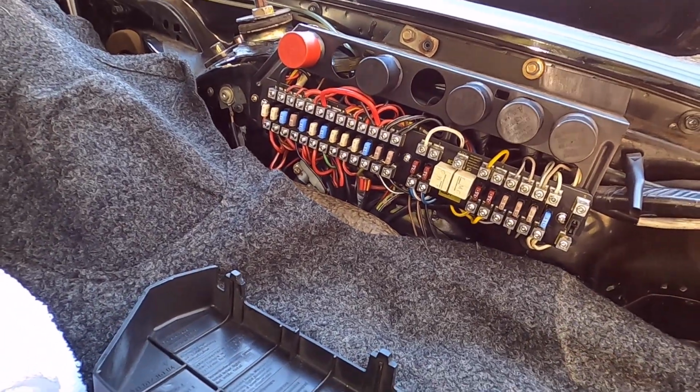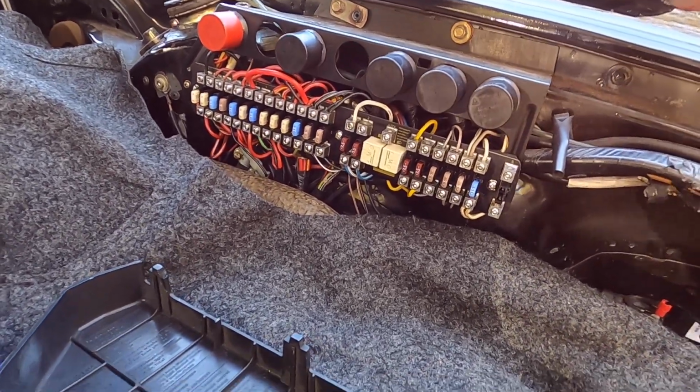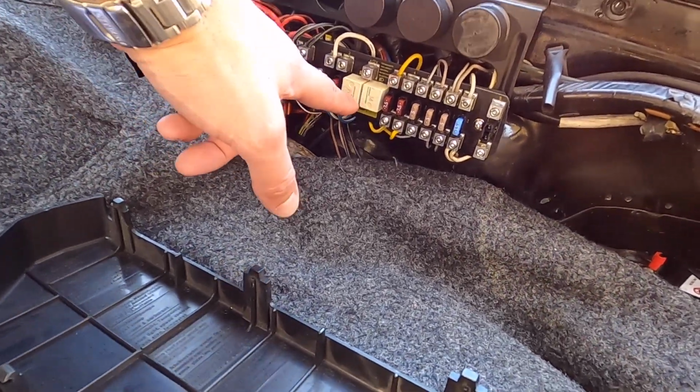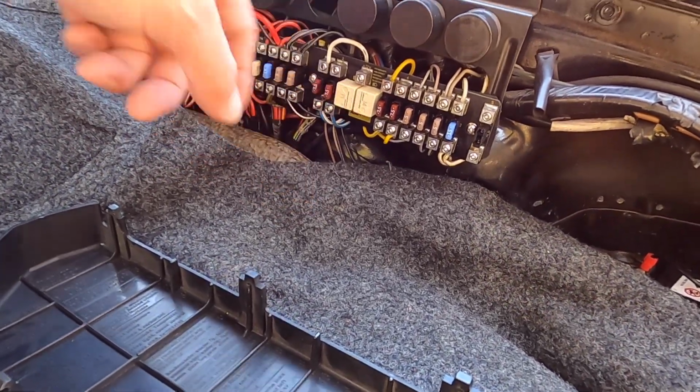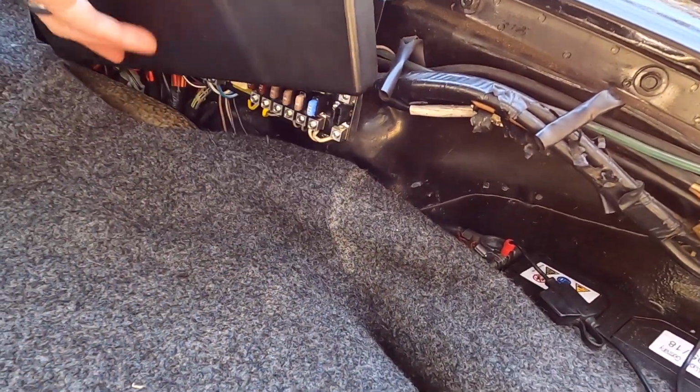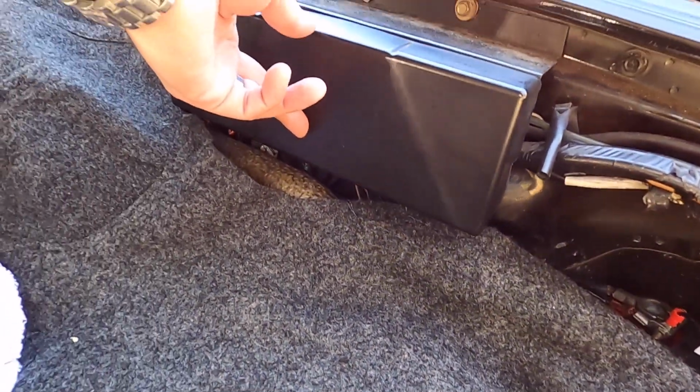Replace the fuse panel with a modern one with the little tiny modern mini blade fuses, and it also includes a couple of relays for the headlights, so everything fits under the OE cover, so it still looks original.